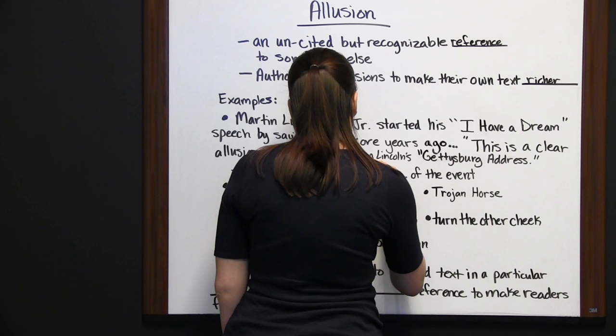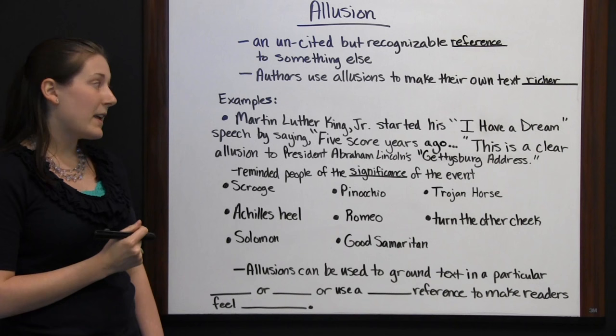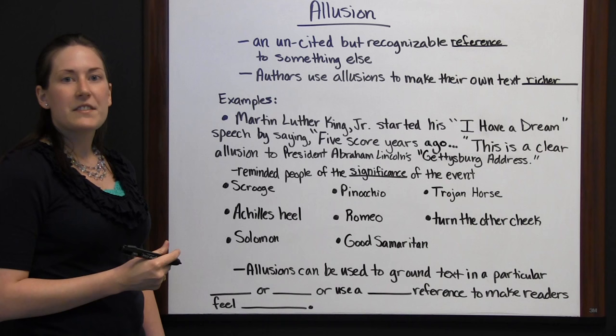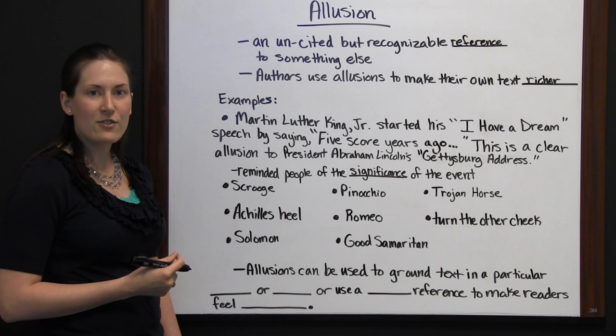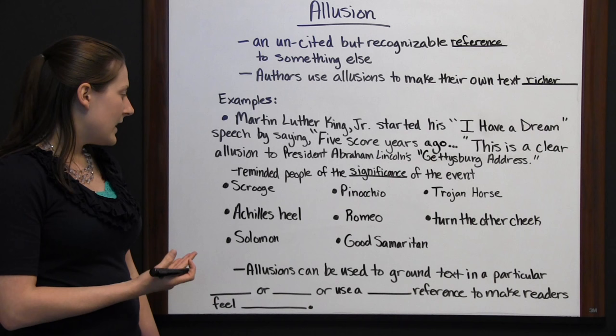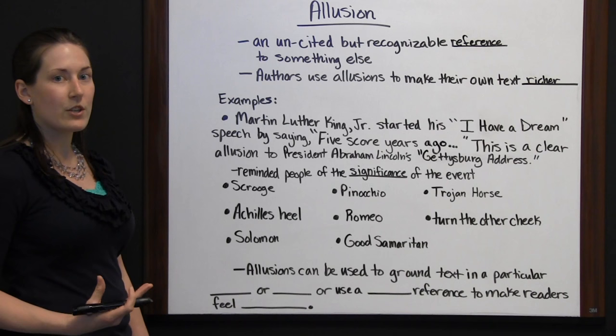And in reminding people of the significance of the Gettysburg Address, it lent significance to the speech that Martin Luther King was making. Let's look at some other examples. Scrooge. If someone is alluded to as Scrooge, or there's a Scrooge reference in writing, it's going to be someone who is not very generous. They're kind of miserly. They don't like to share. And that would be something that you would have seen in A Christmas Carol, where he goes around and sees what his life would be like if he weren't there and realizes to change his ways. But Scrooge was a very miserly man who didn't want to share with people who really needed it.